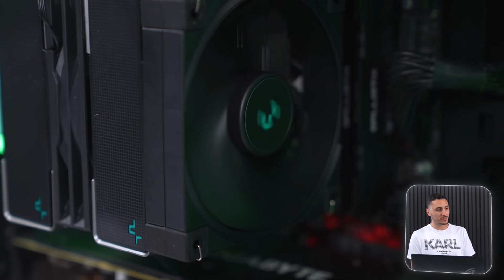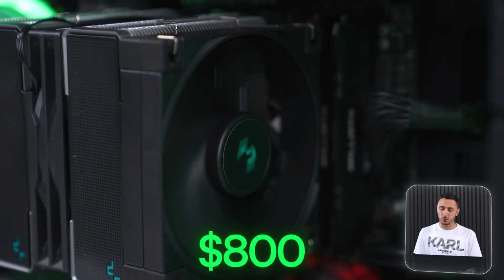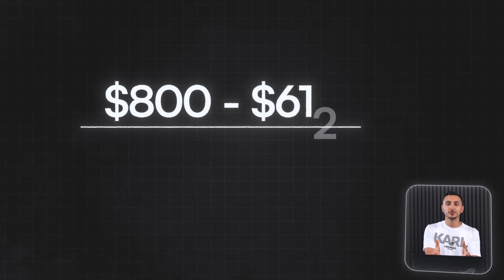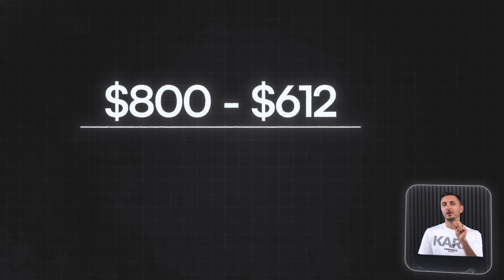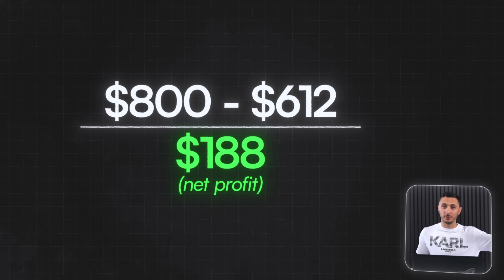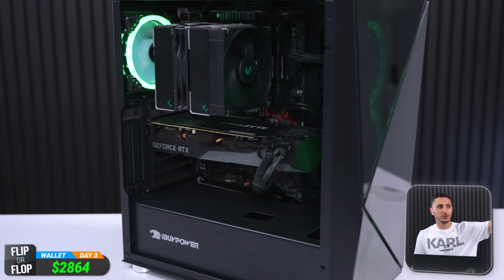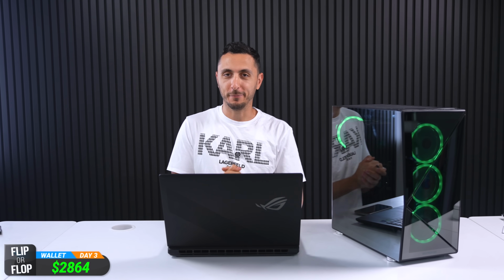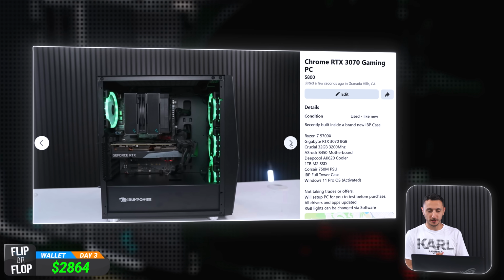I think we can get away with selling it for 800 bucks. So let's start with 800 and then go from there. If we do sell it for $800, then that will give me a net profit of 188 bucks, which is actually really good for a PC of this budget. If I can make anywhere close to $200 on a sub $1,000 PC, I will be happy. So anyways, let's list it for $800 and see what happens.